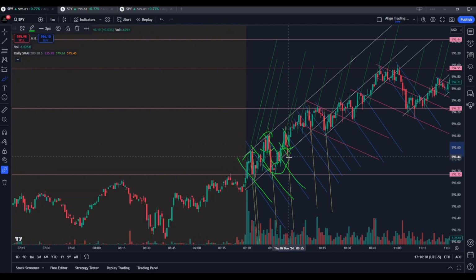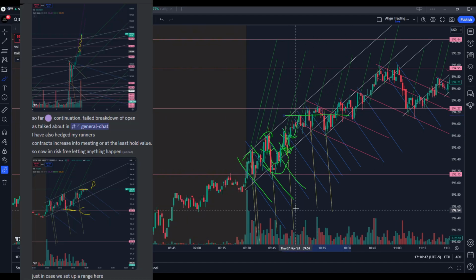You can also see that cup and handle right there once again. So I continued taking this trade up right here, and then I explained that I set a hedge right here, grabbed some puts to see if we formed some sort of range back in right here, which we did not, and was able to let my calls continue until I closed them out ahead of the meeting.